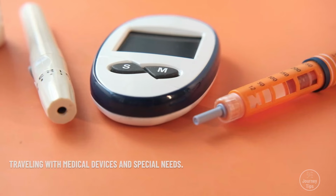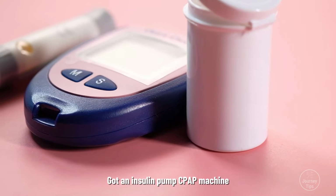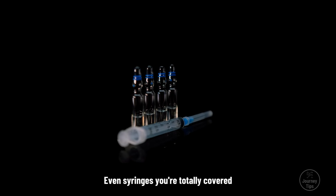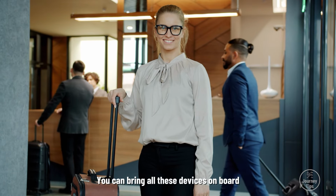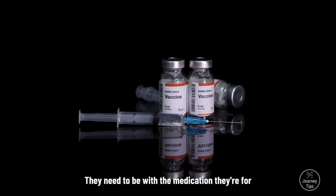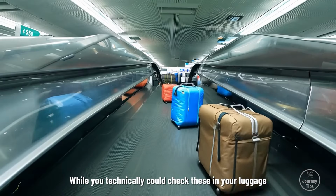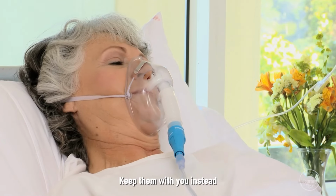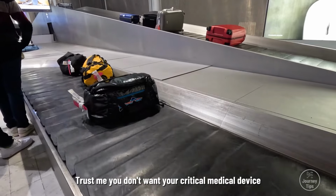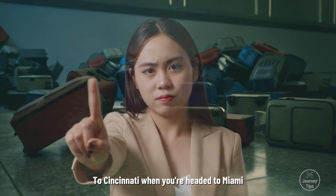Traveling with medical devices and special needs. Got an insulin pump, CPAP machine, even syringes? You're totally covered. You can bring all these devices on board, but there's a catch with syringes. They need to be with the medication they're for, like insulin. While you technically could check these in your luggage, keep them with you instead. Trust me, you don't want your critical medical device taking an unexpected detour to Cincinnati when you're headed to Miami.